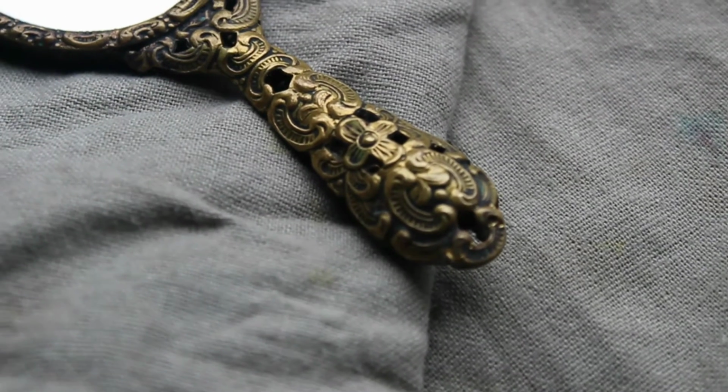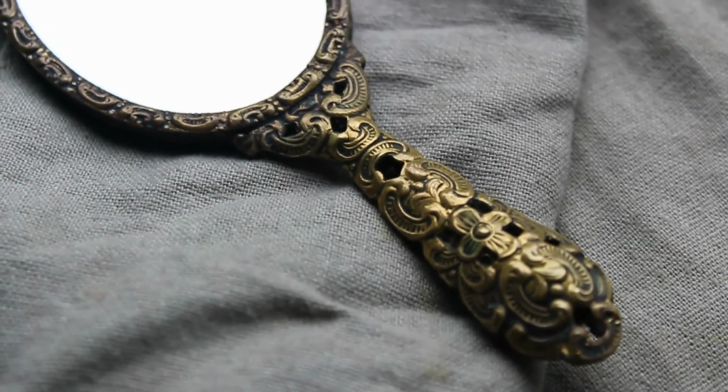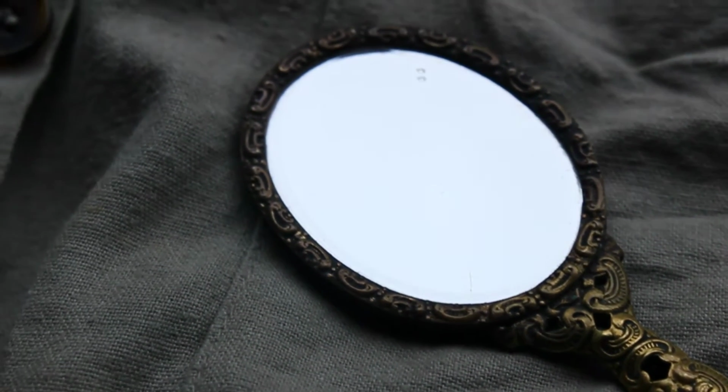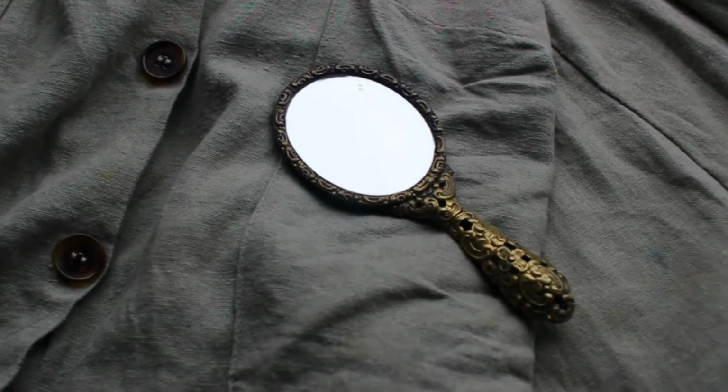Another little thing I found was this mirror. Lovely. Oh, once again with the brass, but it's very ornate. I love how this looks. This is great for, once again, banishing, mirroring energies away from you.